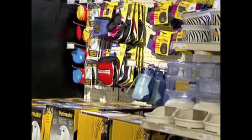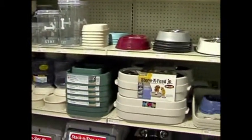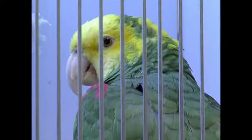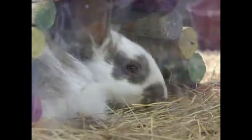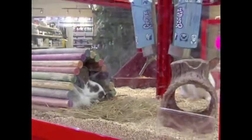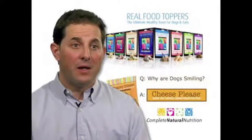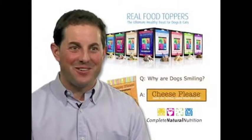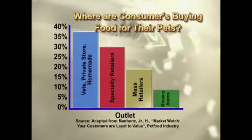The pet industry, like so many other industries, is segmented to appeal to all different categories of clientele. And on one extreme, you have the mass market. You have the Walmart, the Petcos, the PetSmarts, the Targets, the grocery stores. And these companies have certainly identified that the pet business, the pet industry, is huge and lots of profits to be made. We at Complete Natural Nutrition are at the other extreme.